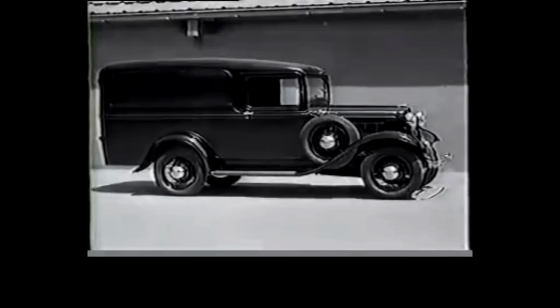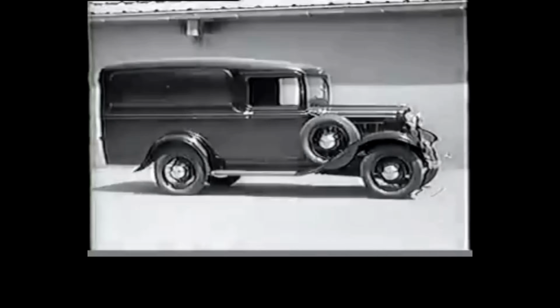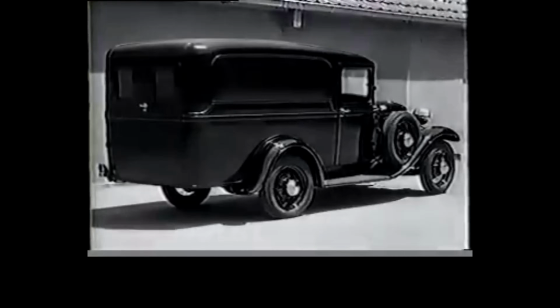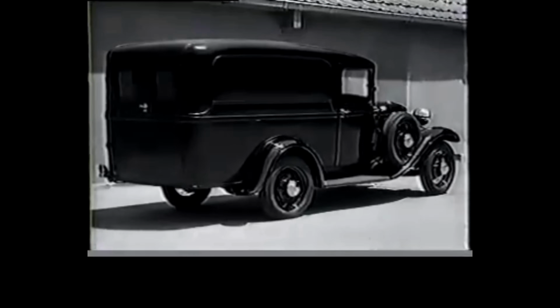Here is the deluxe panel body on the commercial car chassis. Structurally, it is identical to the standard body, but there are many refinements in trim. The body is polished and may be obtained in a wide variety of color combinations. Headlamps, cowl lamps, and many other parts are rustless steel. The interior is finished with a heavy, wear-resisting material. In all details, it is truly a deluxe delivery car for the most exclusive shop, well fitted to the requirements.